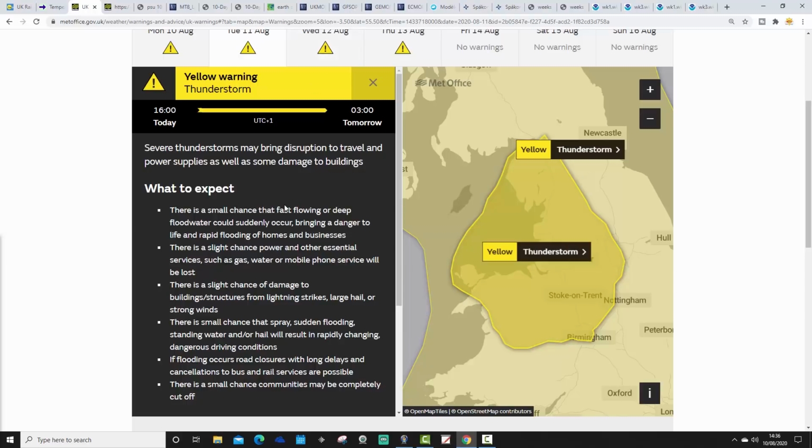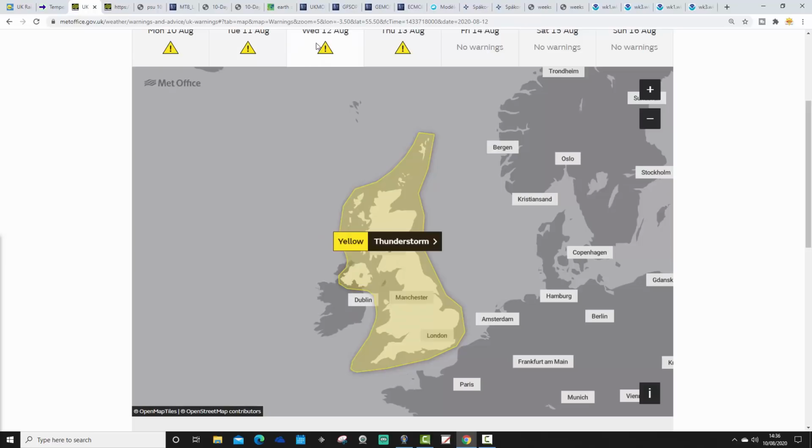Severe thunderstorms may bring disruption to travel and power supplies, as well as some damage to buildings. That's from around 4 o'clock this afternoon to 3 o'clock tomorrow morning. Okay, there's also Wednesday as well. A UK-wide warning on Wednesday and now Thursday for England and Wales as well, with a thunderstorm warning. So there's going to be a lot of storms around over the next few days.